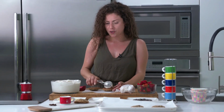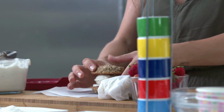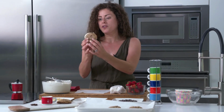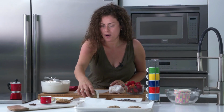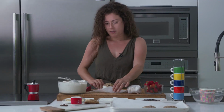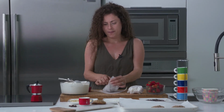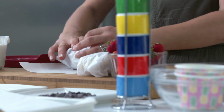You can see the ice cream is getting really soft. So my second one, I've got some shredded coconut here. And the softer the ice cream gets, the less you have to smush. So I'm coating this one with shredded coconut. I'm going to do the same thing. Fold that over, flip it the other way, fold that over, and flip it upside down. One more.